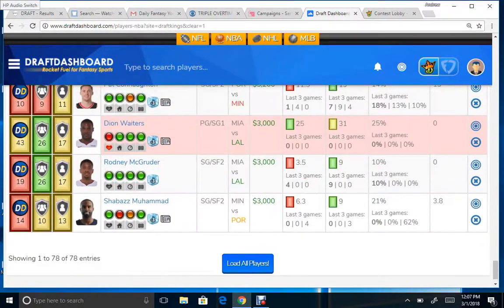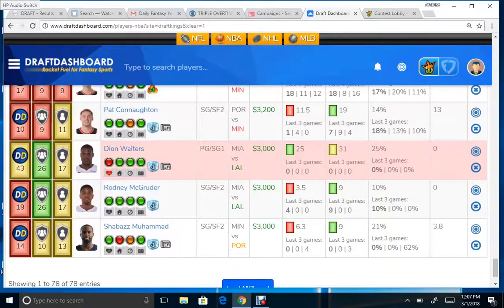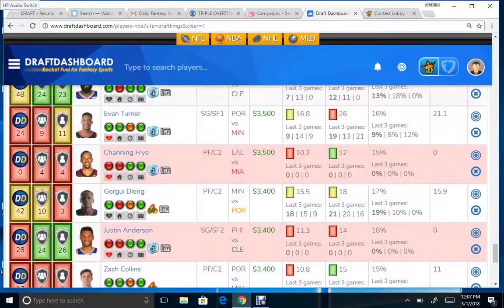So to show you, going down here to the lower range players, let's take it from 3,500 and above, or even down to 3,000 on DraftKings. And just look and see how many good matchups in green we can find to evaluate here. So moving on up.